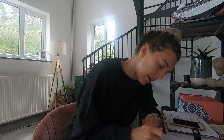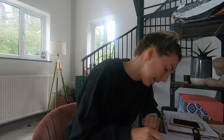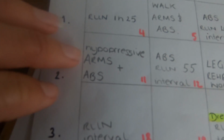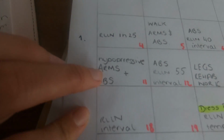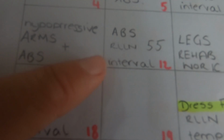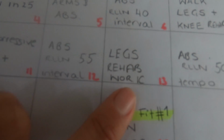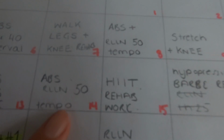And my rehab work for my knee from Alex. So tomorrow I'm going to do some hypopressive technique work, arms and abs. Those will both be HIIT sessions, so I'll do 2 lots of 28 minutes. And then Tuesday, abs and 55 minutes of run, but intervals. Then on Wednesday, we're going to do a leg day, and that's my knee rehab work that I have from Alex.